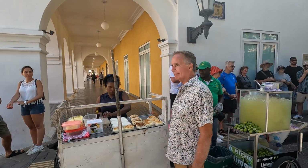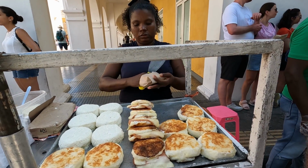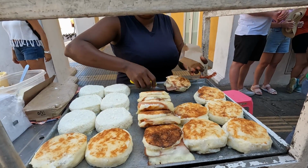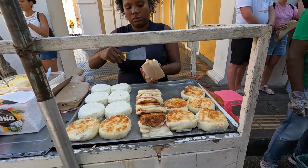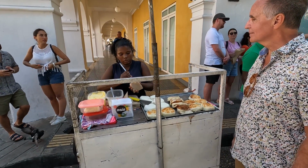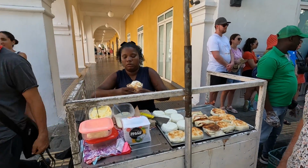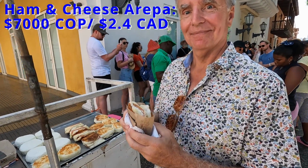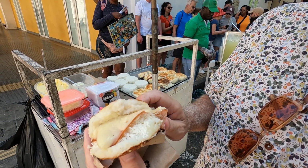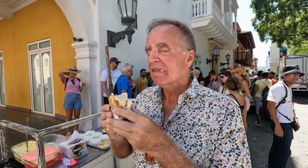After that, we'll head back to the walled city for another type of arepa from this stall across from Plaza de Bolivar. These arepas were thicker than the other ones we've tried, so we were curious to see how they tasted. We chose to get the ham and cheese arepa, which she added some butter to, and she also added another couple of scoops of cheese inside. This ham and cheese arepa cost 7,000 pesos, which was twice the price of the other arepa, so we had high expectations. Tom tried it first and thought it was just okay.